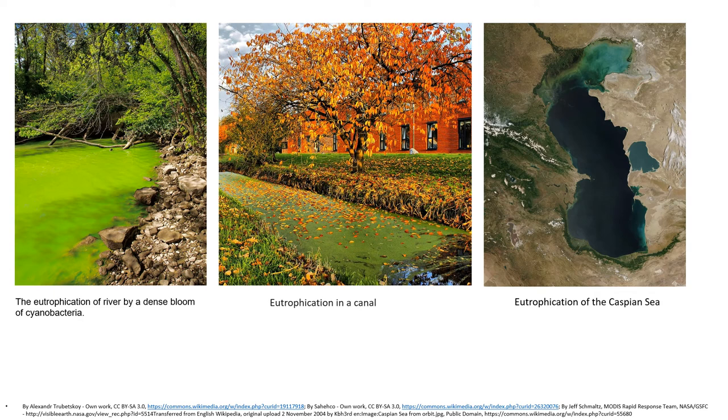A few photographs here show some familiar eutrophication examples we can observe in our localities. First picture is eutrophication in a river by a dense cover of cyanobacteria. And the second picture is the eutrophication in a canal. The third picture tells a bigger story where eutrophication occurs in a large aquatic body like a sea, disrupting the ecosystem, as in the case of the northern part of the Caspian Sea.